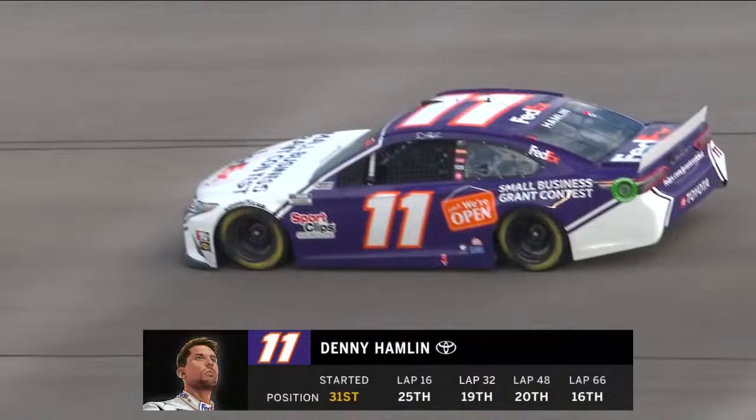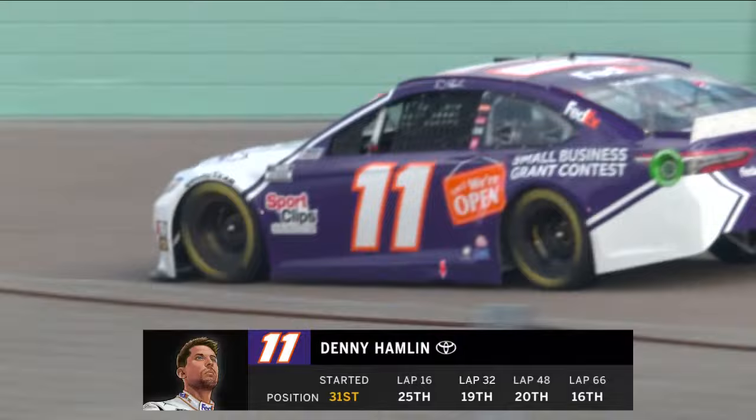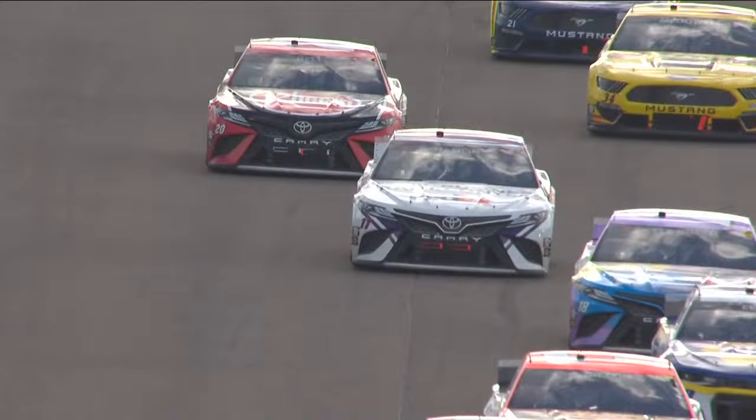My hose fell off my helmet. That's why I have no AC. That'll do it. Yep. Fixed it. It was not electrical.